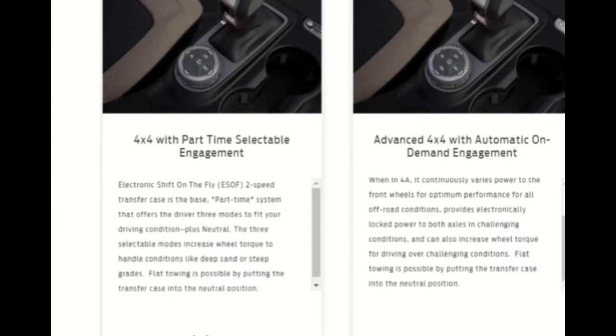Now, this is the 4x4 with part-time selectable engagement. What they say here is that you have the electronic shift on the fly, which is known as ESOF, the two-speed part-time transfer case system that offers drivers 3 modes to fit your driving conditions, plus neutral. Now, the 3 selectable modes increase wheel torque to handle conditions like deep sand and steep grades. Flat towing is possible by putting the transfer case into the neutral position.